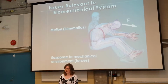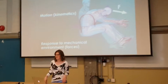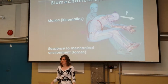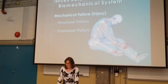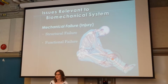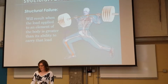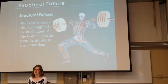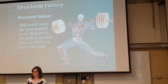And so what we would want to know is how does that motion cause reaction forces in the body, and in what ways can those forces cause injury to the occupant. And so when we talk about mechanical failure, we're interested in two kinds of failure. One is structural failure and one is functional failure. So structural failure occurs when the loads applied to the body exceed the injury tolerance of some structure.